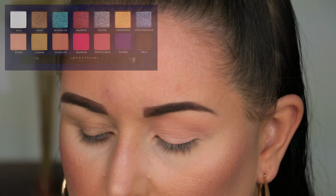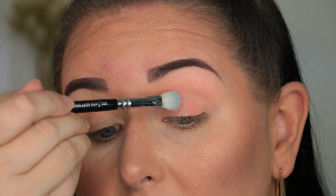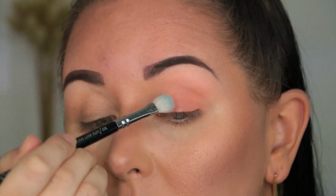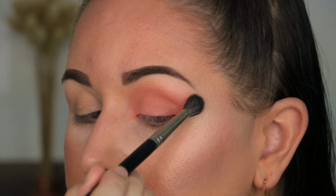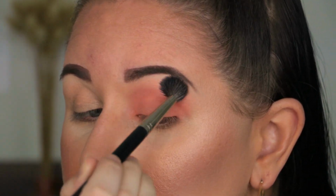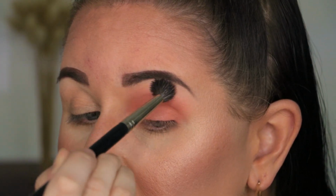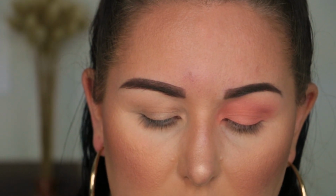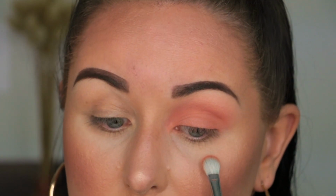Then I think I'm going to take Coastline, which is more of a peachy shade, and I'm going to pack that all over the lid. Just going to dip that fluffy brush back into Estate just to fuse out that line, so we don't want any harsh lines. That's actually quite a beautiful colour. It's really pretty. Now, like I said, this is quite a basic eye look, so I'm just going to take Coastline and I'm also going to run it under the lash line.